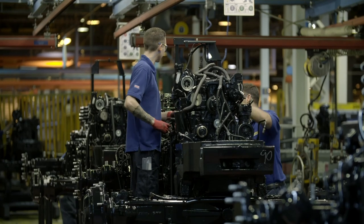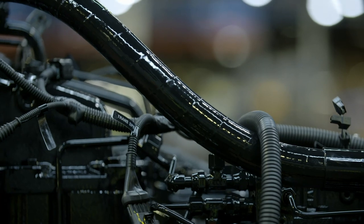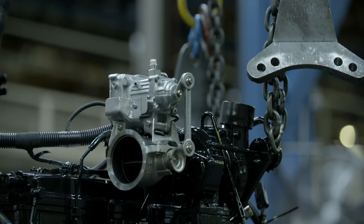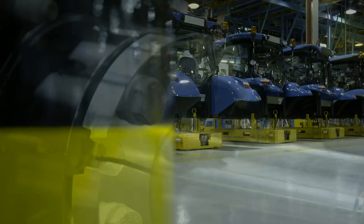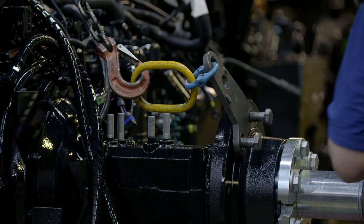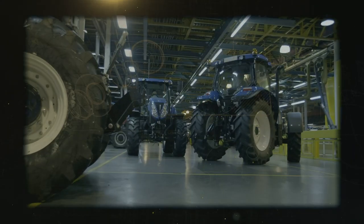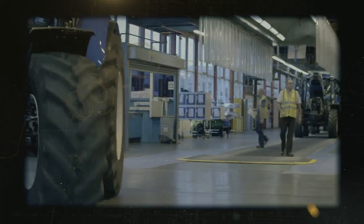In manufacturing, one of the biggest challenges is making sure every product leaving the factory is of the highest quality. One small slip-up along the production line and thousands of defects could be created. Tractors are everywhere, from the South Pole to the Arctic Circle. And they have to be incredibly durable to deal with the harshest of conditions. Building a robust machine is a top priority. The New Holland plant produces a brand new tractor every 4.5 minutes.